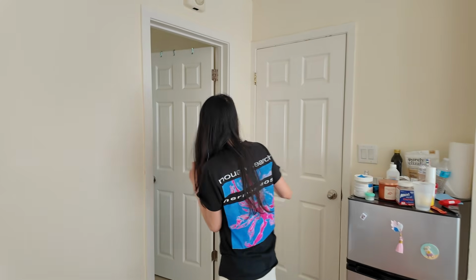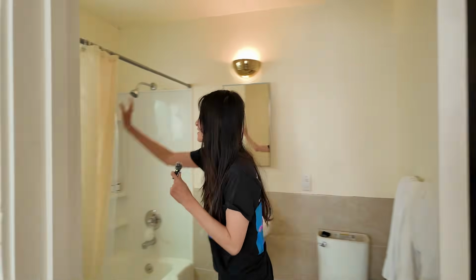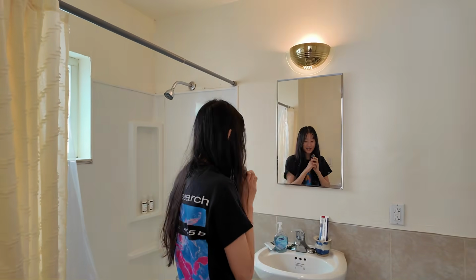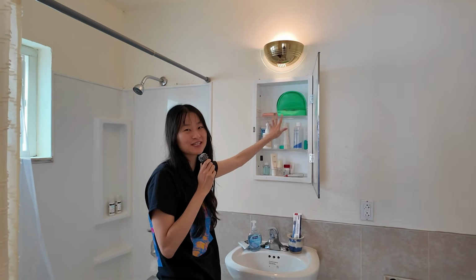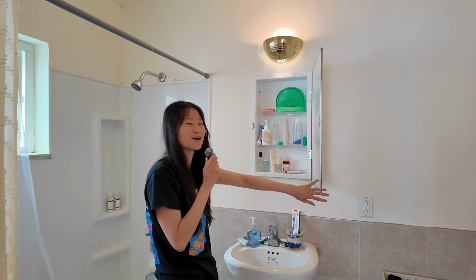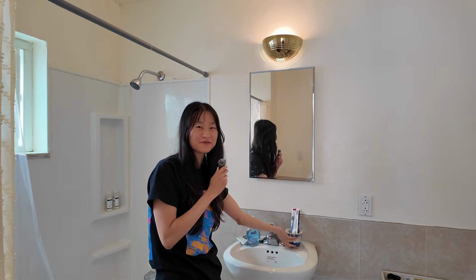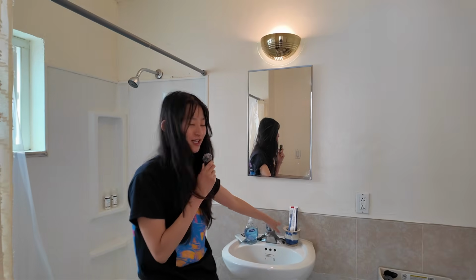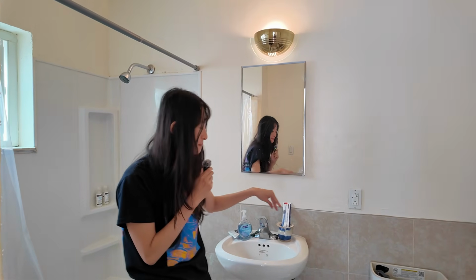Here's the bathroom. Welcome to the bathroom. So bathroom situation is, I recently went to Seoul, so I have a ton of skincare from Korea. This is a gift from a friend. It's a ceramic jar that she gave me when I visited her in London. This is from my friend's sister, actually.